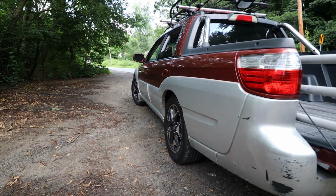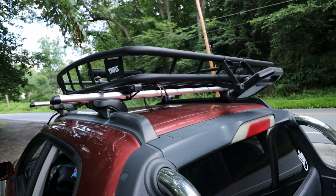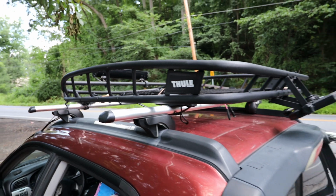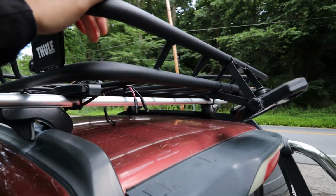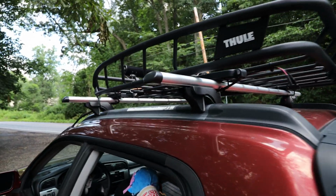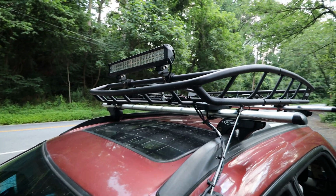Other modifications that have come along: the vehicle came with the Thule roof rack as well as the crossbars that go on top of it, and tell you what, this has come in handy absolutely tenfold on the vehicle.